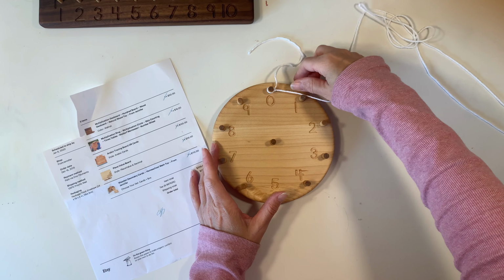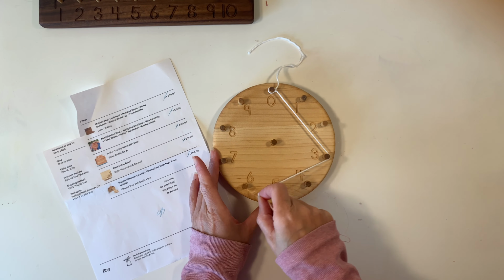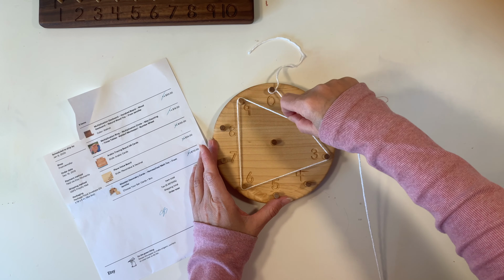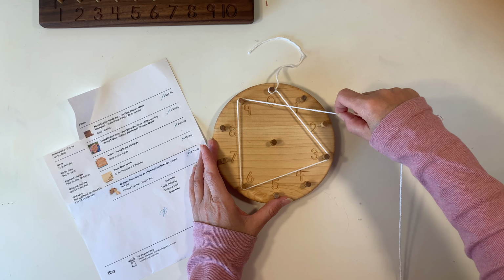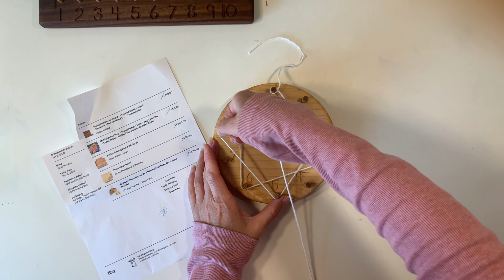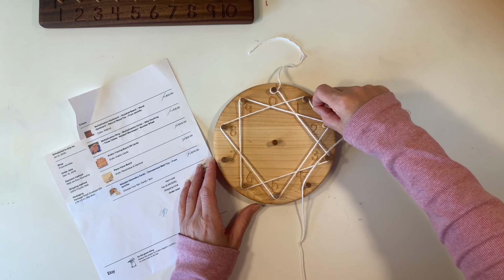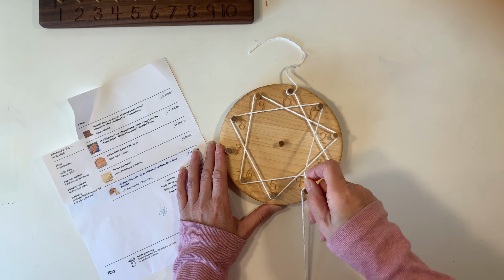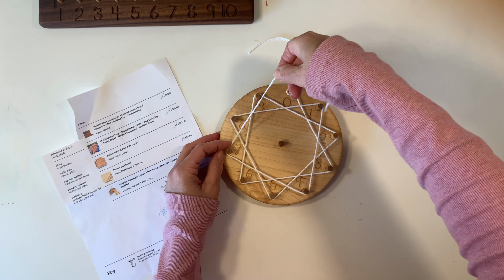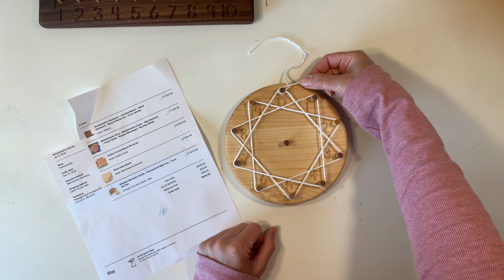Okay, so let's say you're doing your 3 times tables. So you would do 3, 6, 9, and then, wait, would you start at 0? And then 12, 15, 18, 21, 24, 27, and then 30. You can see like a really beautiful star emerge that way.